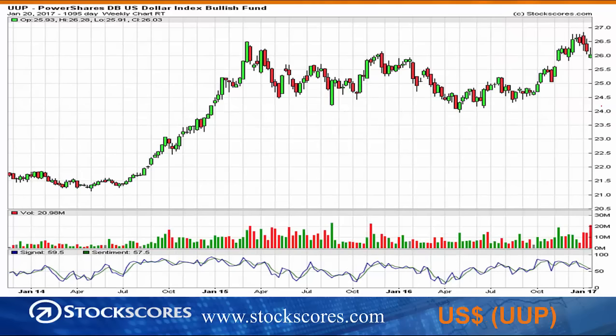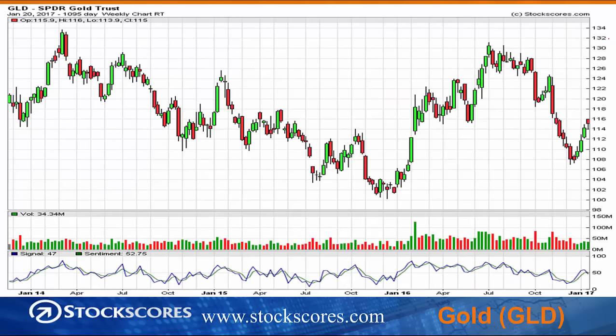On the US dollar side, we're kind of rolling over, not to be too critical of it. The market had a big run to the upside on the US dollar. Now it's making a flag to the downside. Most likely resolves with an upside move in the next few weeks.